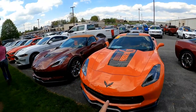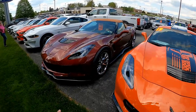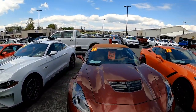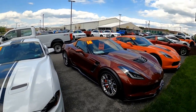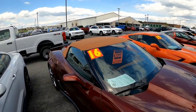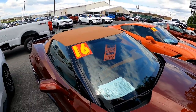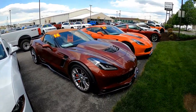This is the 2019 Z06. This is freaking beautiful. This might be the Z07 package. Hard to tell from here, but this is gorgeous. First impressions, it looks absolutely flawless. There you go, here's your price, $73,995. Tan and black interior. My assumption is this is probably a low mileage car, because this is, wow, love it. Love it, love it, love it.